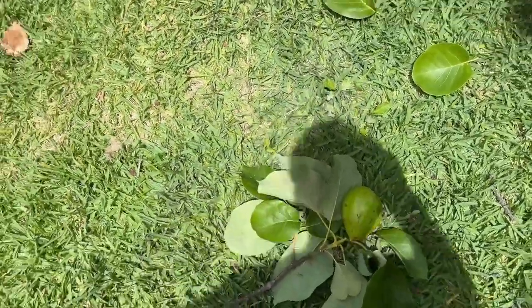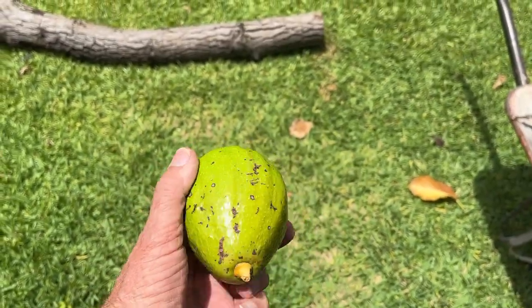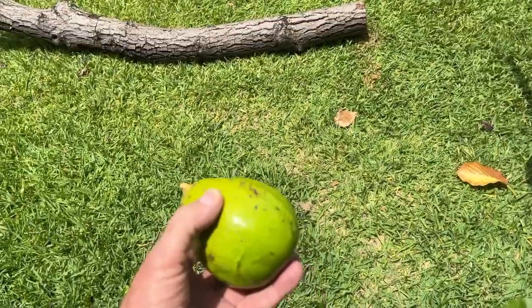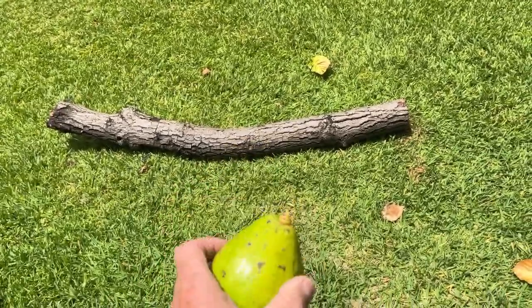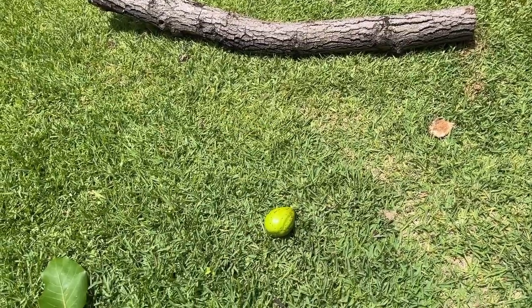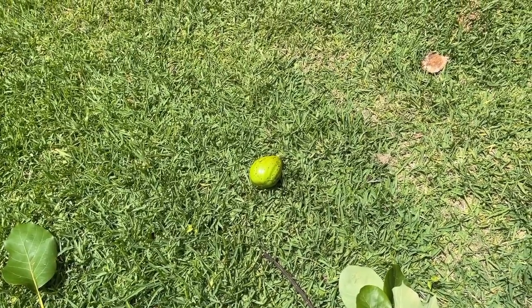Check this out. Look how big this is. They're not Haas, they're a different kind of avocado, but the seeds aren't really big in there, and very creamy, good avocados. Love them. When they come out of the tree like this, they're hard, and I wrap them in newspaper for a couple of days, and then they're ready to eat.